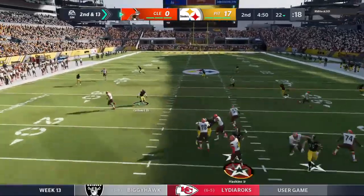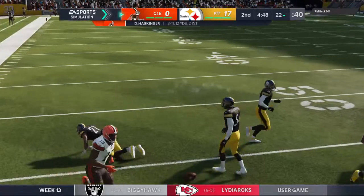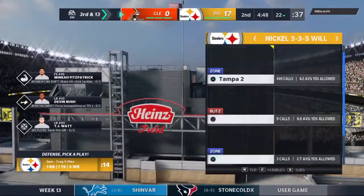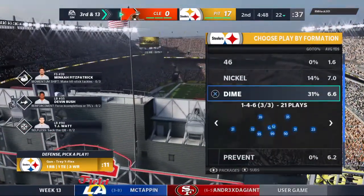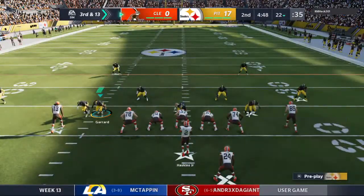Operating from the gun, Haskins. And his throw is incomplete. Martin, I think it's high time to get him some passes that he's comfortable with. Some easy throws, some completions. He's not even hitting the 50% thus far. Well, certainly that has played a big role into why they are trailing right now.